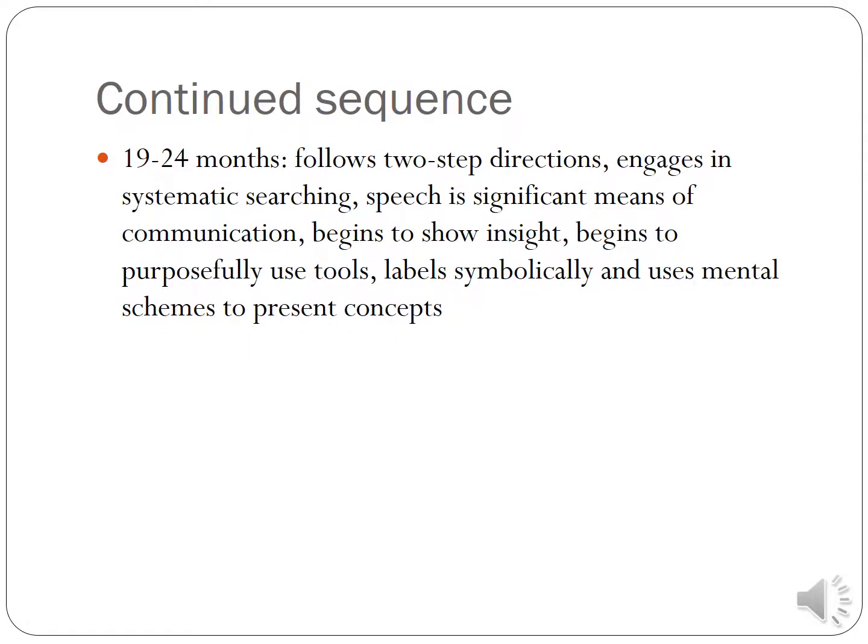At 19 to 24 months, they're going to follow two-step directions. Again, simple two-step directions.